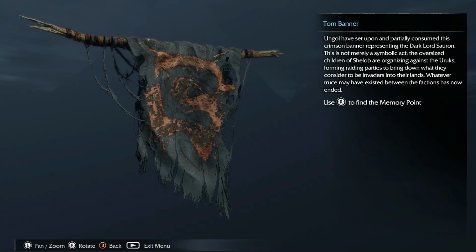The Torn Banner. Ungol have set upon and partly consumed this crimson banner representing the Dark Lord Sauron. This is not merely a symbolic act. The oversized children of Shelob are organizing against the Uruks, forming raid parties to bring down what they consider to be invaders into their lands. Whatever truce may have existed between the factions has now ended.